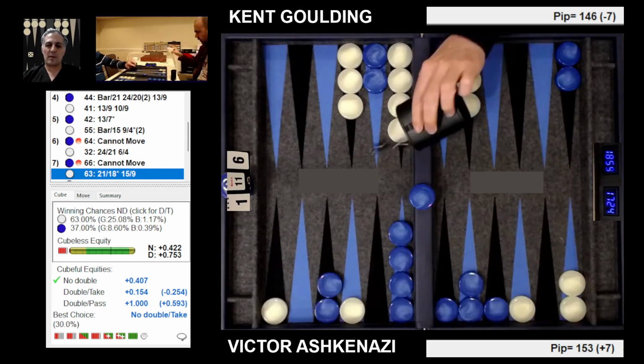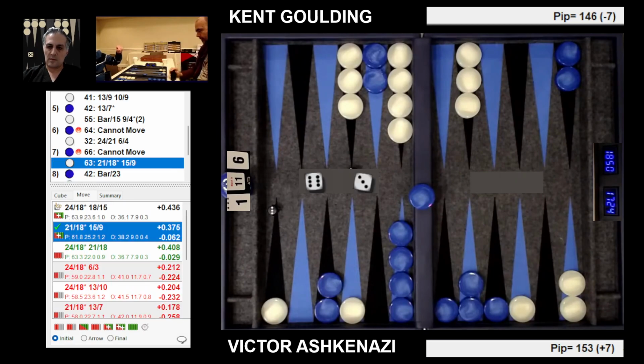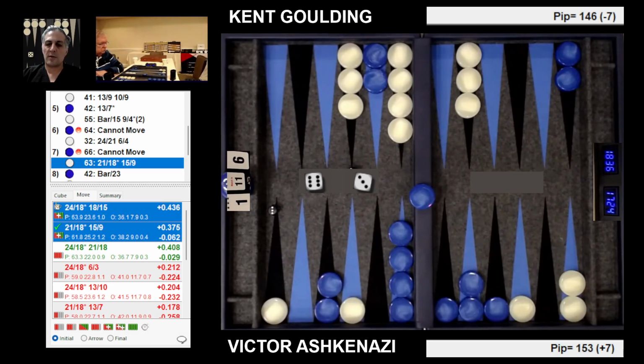He has a 7-pip racing lead. He does roll a 6-3, so he can hit. He can hit with either of them. So he can hit from the 24 point and continue and make his 15 point, or he can hit with the 21 to 18 and bring one down. That spreads things out.